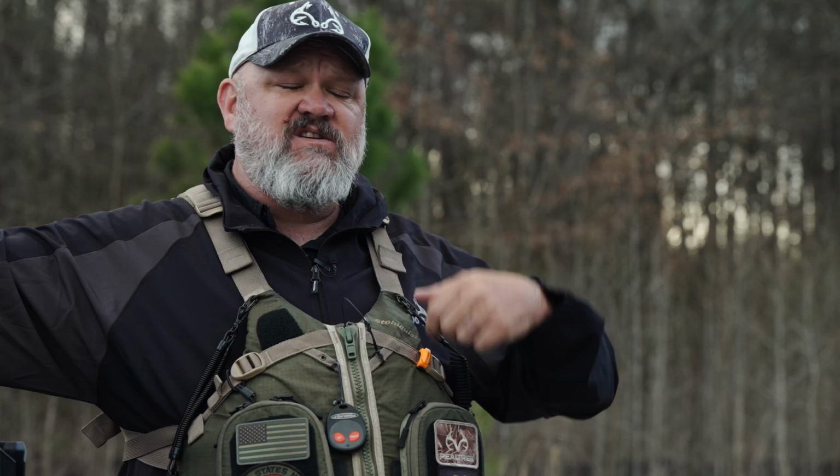I'm a big fan of the standard PFD. This is the Pisces from the folks at Stohlquist. The NRS Chinook is still one of the best fishing PFDs out there. The folks at Stohlquist make a whole bunch of other ones. Old Town's got great PFDs. Who am I missing? Mustang has got some great PFDs. The folks from Onyx have great PFDs. It doesn't matter which PFD you wear. The most important thing is that you wear it.